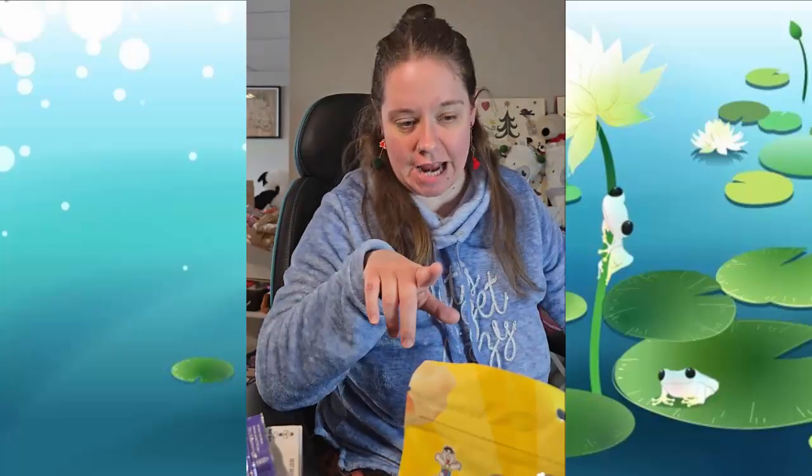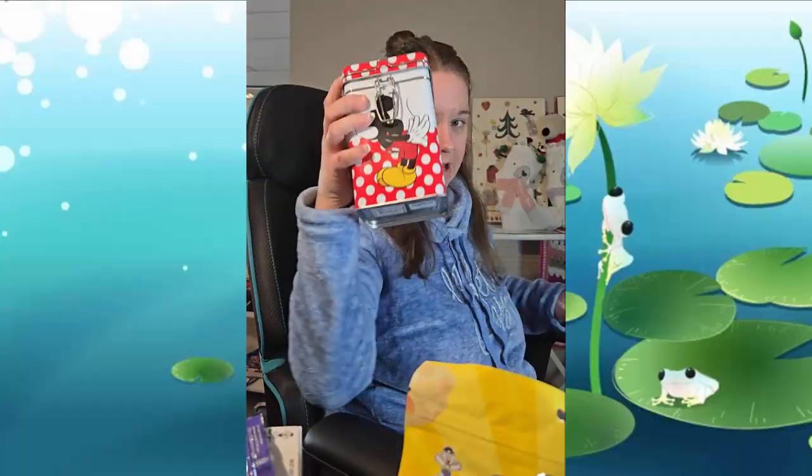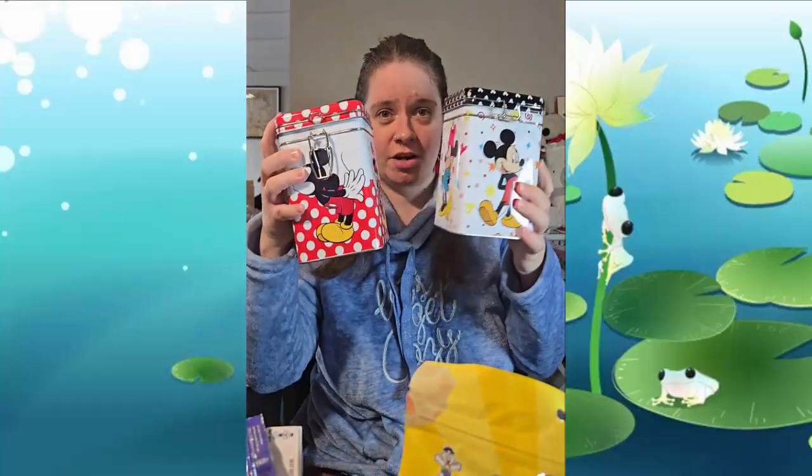And then moving on, as you saw, I did get a lot of snacks for the advent calendar. Not all of these snacks are going to go in the advent calendar. Some of them are going to go into these little containers. So I got these two containers here. My mom picked them up.